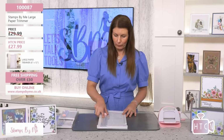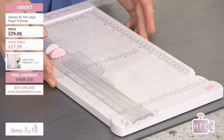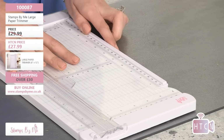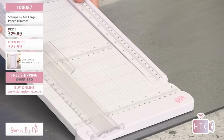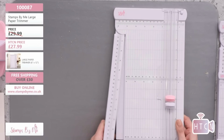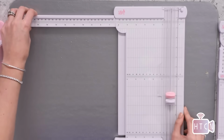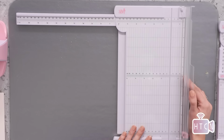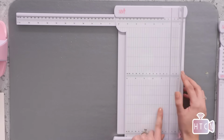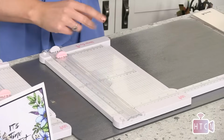I'm going to pop it on my glass mat now and show you it doesn't move. It literally doesn't move. I'm just going to move it across. It has the extender arm here. Can we see this here? Here we are. I didn't want to open it until you could see. There we go. So you have your extender arm here. So this is the huge one, okay? It has the open element on the right here for you to pop all of your cardstock, and it not only has the measurements up top, it has them in the middle and at the base as well.